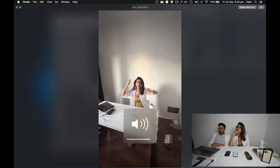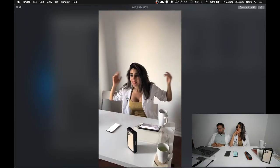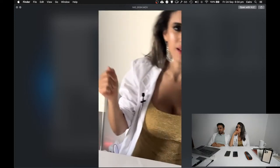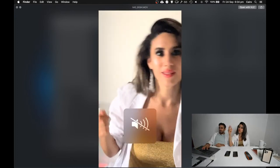13 Pro iPhone. Oh, that's awful. Front and back, up and down. Is it wobbly? It's ultra wide. Yes, it still is. I'm just changing them all. Oh my goodness. That's not good. Ash, what's the prognosis? It's still low light, you know, it's nothing special. There's nothing different.